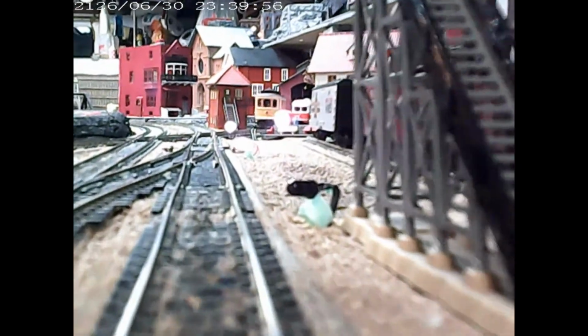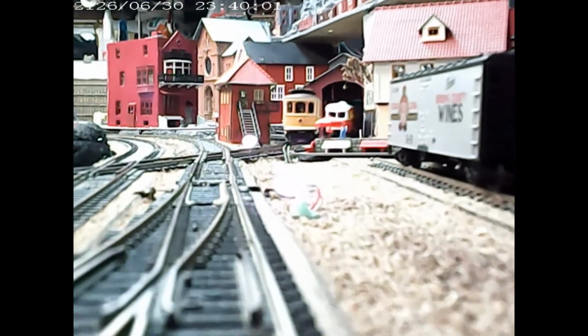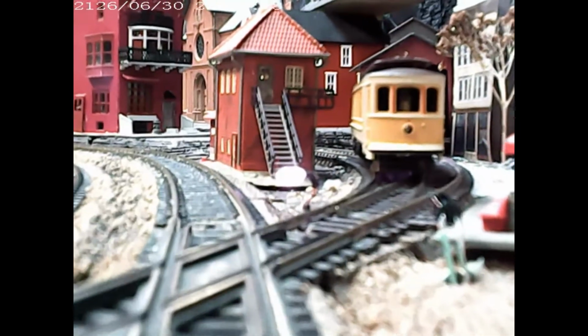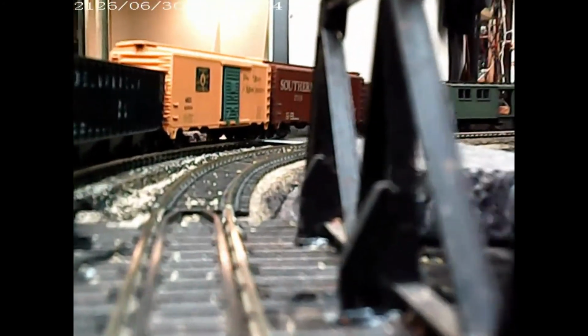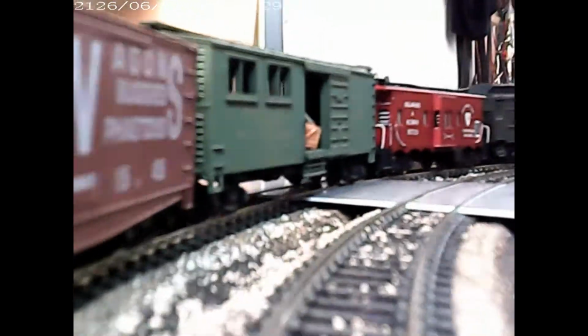As we go under, you'll see another trolley sitting on the right hand side waiting for the freight to clear. Again, this is an automated setup with infrared beams, some of which you can see the diodes there, which automatically detect safe crossing for the streetcars. We'll slowly be rounding the corner over to Big Buck Mountain Portal.